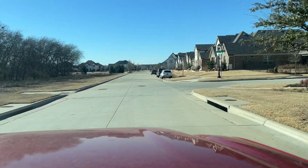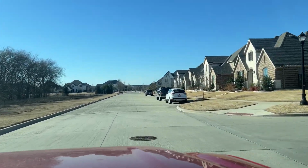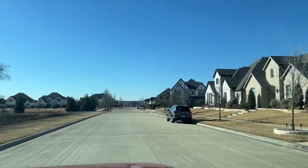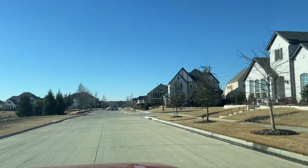Now we'll do a quick drive through the neighborhood so you can get a feel of what the homes look like built and what it feels like as you're in and around the community.